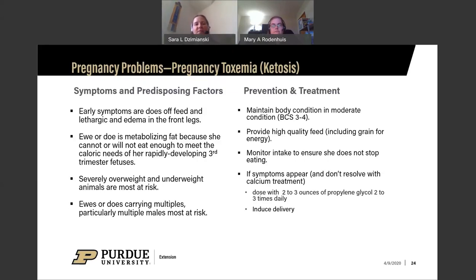How this happens is because she's not eating, she's metabolizing fat, because she can't meet the caloric needs of her rapidly developing fetuses. There are a couple of different reasons why this could happen. One could be that she's severely overweight, and so she has limited room in her gut to consume the amount of feed that is necessary to feed these fetuses. Another is that she could be very underweight. So both severely overweight and underweight animals are most at risk. For one reason or another, they're just not able to meet the needs of the fetuses through their diet. When you have multiples, particularly triplet males, that's when you're most likely to see this. So ketosis is most common in a doe or a ewe that's carrying triplet bucks or triplet ram lambs.